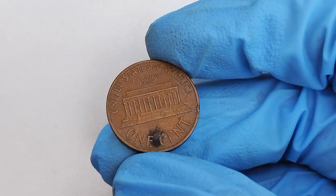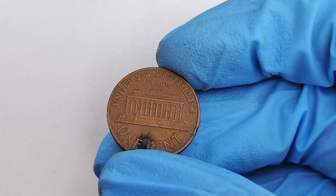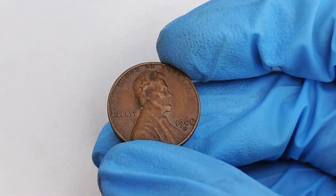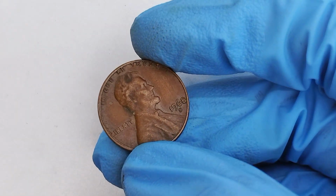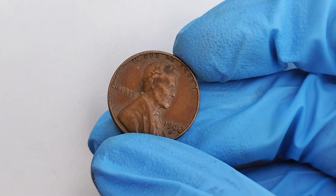And here's the truth most people don't know. Not every 1968 penny with an S is valuable. Millions exist. But only those rare double-die examples, in top-notch condition, hold the million-dollar magic. It's all about spotting the details so small that most people miss them completely.